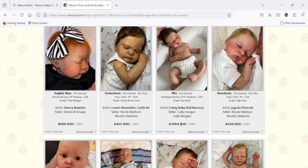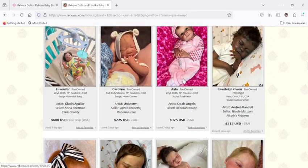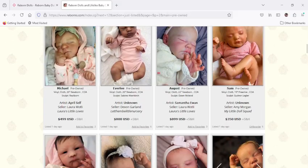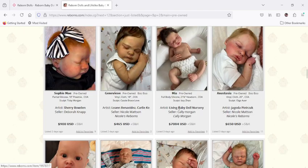I found that silicone dolls are much more expensive, and the dolls I like to get are vinyl and soft cloth body dolls. I like those. I find that the weight of them is very comforting. There are also cuddle babies, where the limbs are made of cloth, and those are a little less expensive. So this would be a cheaper option, if not a pre-owned baby, then a Boo Boo baby.